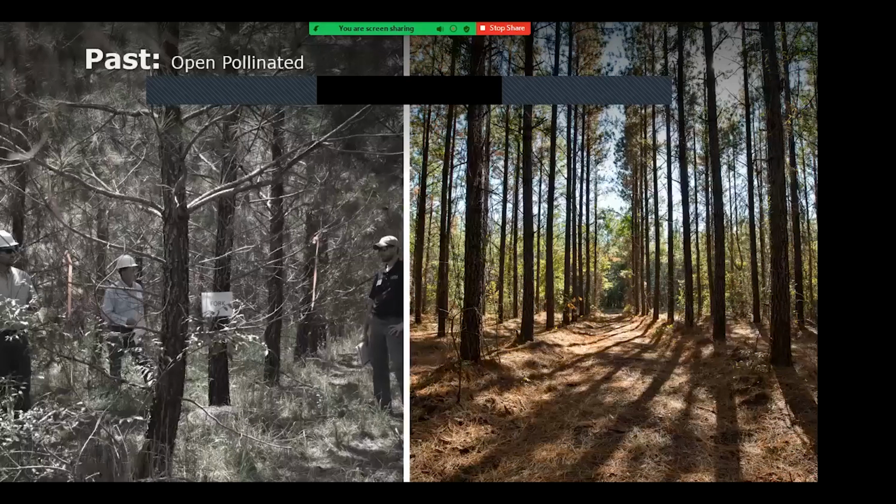And today we're going to talk about a little bit where we have come from in the past and how we're going into the future, and how, as landowners like myself, you can find ways to increase your value and increase your return on your timberland.